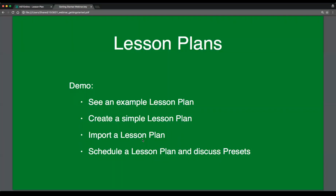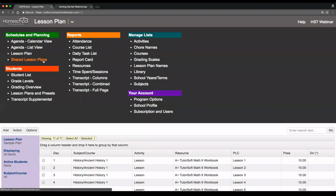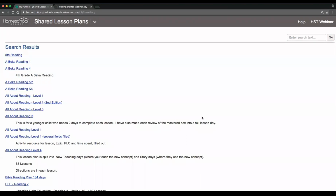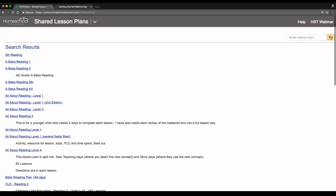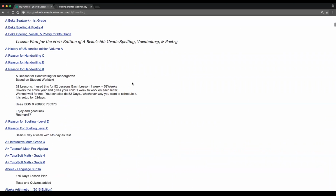Okay, so now that we've created a simple plan, I want to show you how to import a lesson plan from that shared lesson plan library. So let's go to Shared Lesson Plans. And if I want to just see a list of all the shared lesson plans, I can just enter in a blank search here. There we go. Here are all the lesson plans in the shared lesson plan library.